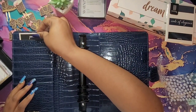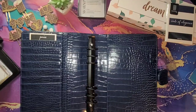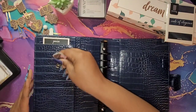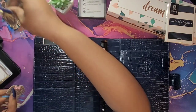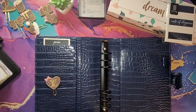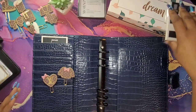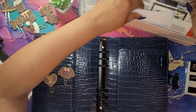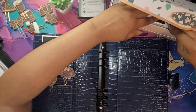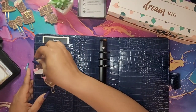So I put this at the top. Can y'all see? Okay. So let me set that to the side over there. And let me get this set up really quick. I want to continue to do Louis Vuitton or this blue. You know what? I'm gonna go ahead and put these in here for now, and then next month I'll do a different theme, because I do want to use these for Christmas.